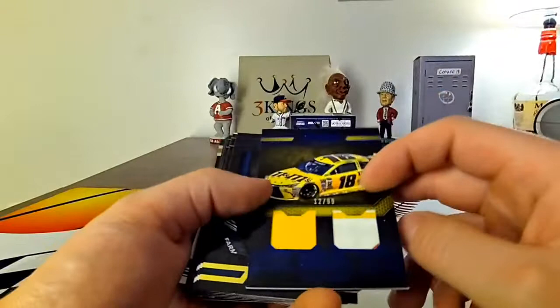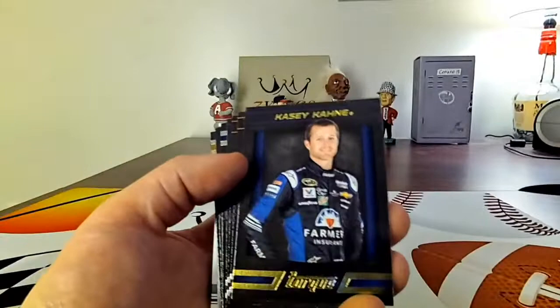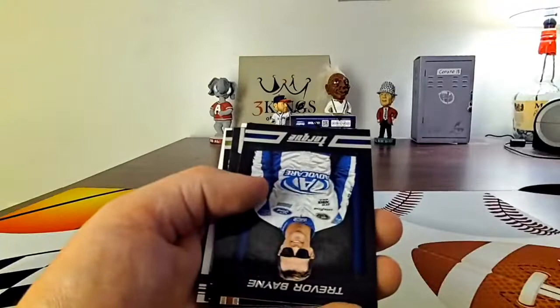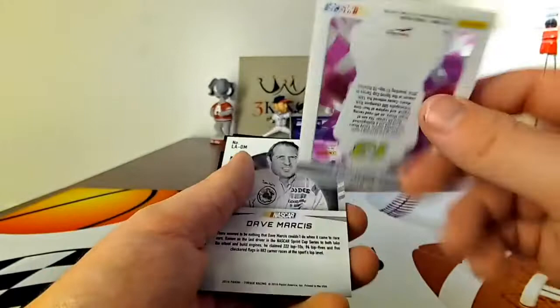Kyle Busch, Metal Materials. What is that? 12 of 99. Burn. Blue lettering on black border. Impossible to read, but. Can you bring Absolute Racing back? Blaney. Get some kabooms and stuff in there. Oh, yeah, that'd be good. Or at least put them in Chronicles.